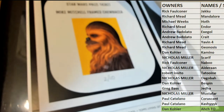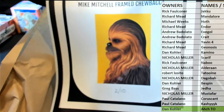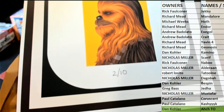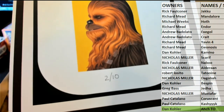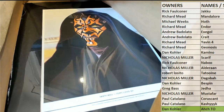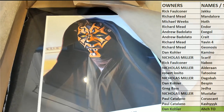All right, so Dan, you're going to get a Chewbacca ticket. You're going to have a chance at the framed Mike Mitchell Chewbacca ticket, 2 of 10. Right there, you have a chance at Chewbacca. And one of the most famous villains, if not the most famous skilled villain, Mr. Darth Maul.